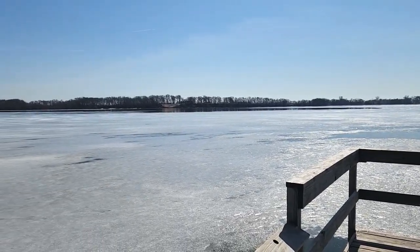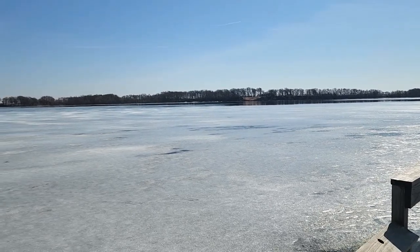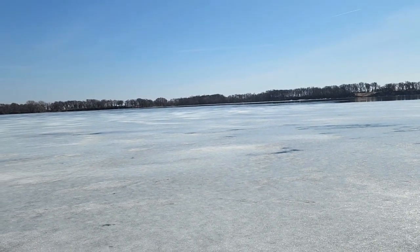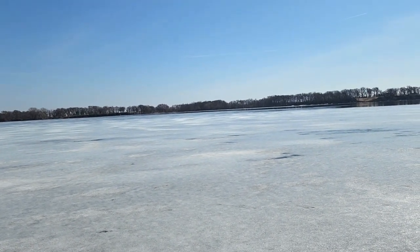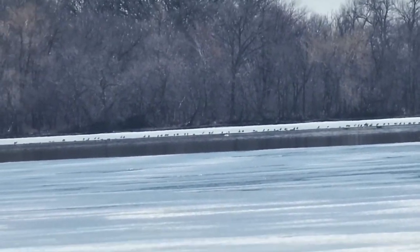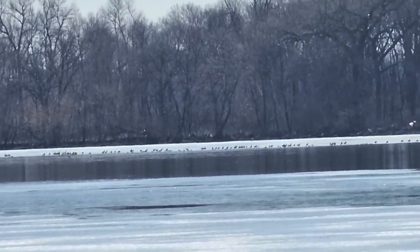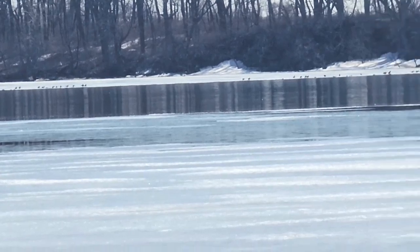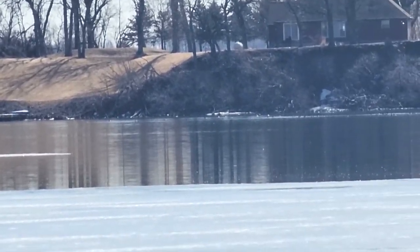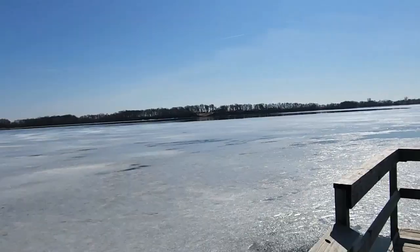The home over there on the ridge, on that other bank. Yeah, I'd say there's a lot of ducks or geese over there. Let me see if I can't get you guys over there. Hold on. Can you make them out? They kept them in the frame. All right, pull it back.